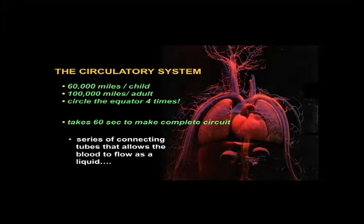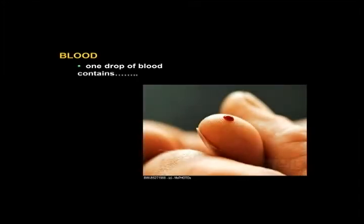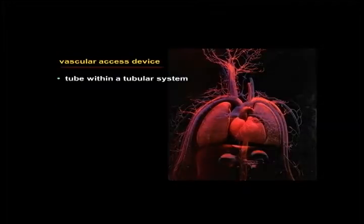So in essence, we have a series of connecting tubes that allows the blood to flow as a liquid. Well, yes, the blood is a liquid, but it also has a lot of elements in its content. If we were to take one drop of blood, we would see that there would be 10,000 white blood cells, 250,000 platelets, 5 million red blood cells, and in the other half of the drop would be plasma proteins.